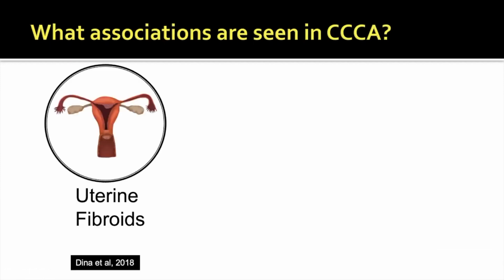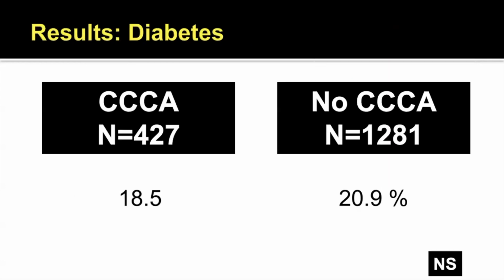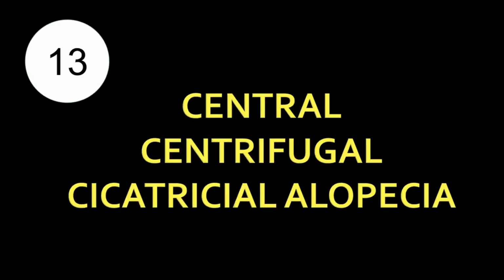So what associations are there with CCCA? Well, it's a really important study because it allows us to address this question further. Is there really this risk of fibroids in women with CCCA or not? There's been thought to be this risk of diabetes in women with CCCA. Dr. Samrio and Mirmarani looked at this database to look at whether there was an increased risk of diabetes. They didn't find it. 18.5% of women with CCCA had diabetes, and this was not any different, statistically non-significant from women without CCCA, 20.9%. So there didn't seem to be an increased risk of diabetes over controls in women with CCCA.